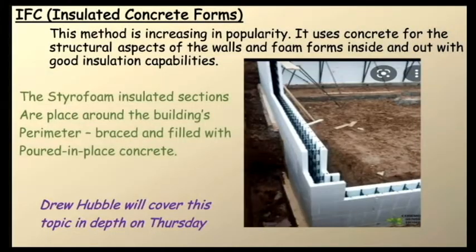Insulated concrete forms are also increasing in popularity. There are several of these around the Ramona area. You form it by placing the styrofoam around the perimeter and filling it with concrete. Drew will also be covering this on Thursday in much greater detail.